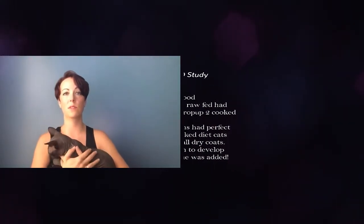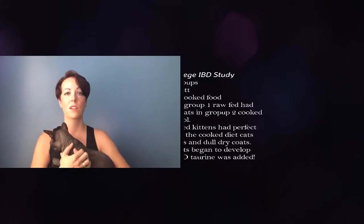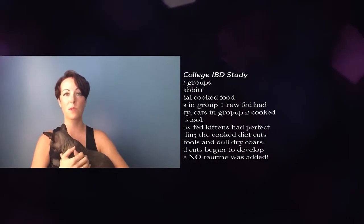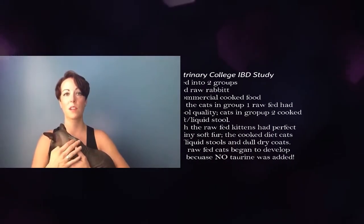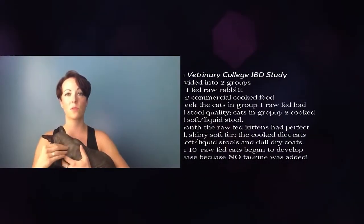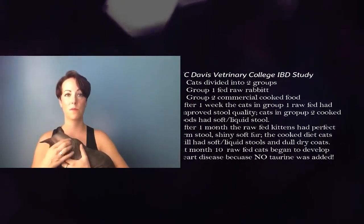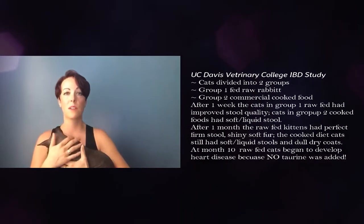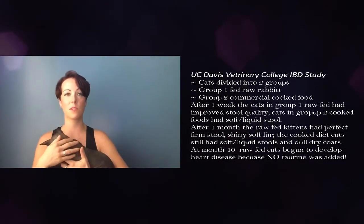One group was fed only raw ground rabbit, and the other group was fed commercial cooked cat food. After 1 week, the researchers noticed the kittens on the raw food had much improved stool quality, and after 1 month, they had perfect firm stool. Meanwhile, the kittens on the commercial cooked diet had soft to liquid stools.